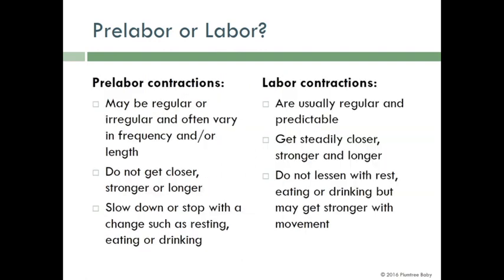Pre-labor contractions may be regular or irregular, but they often vary in frequency and length. They do not get closer, stronger, or longer, and they do tend to slow down or even stop if you rest, drink some water, soak in a tub, or make any other kind of positional change that could calm those muscles down. Labor contractions are regular and predictable. They steadily get closer, stronger, and longer, and they do not lessen with rest or drinking or any of the other interventions that can lessen pre-labor contractions.